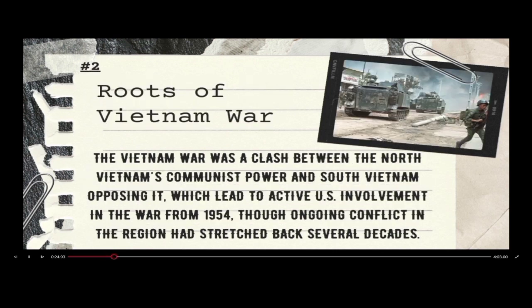Roots of the Vietnam War. The Vietnam War was a clash between North Vietnam's communist power and South Vietnam opposing it, which led to active US involvement in the war from 1954, though the ongoing conflict in this region had stretched back several decades.